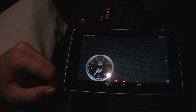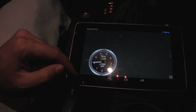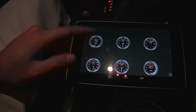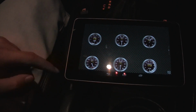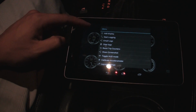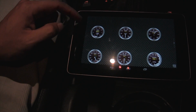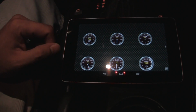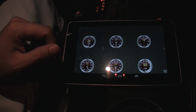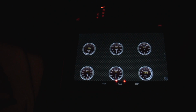So right now my car's on and running, and it's at 700 RPMs, and if I hit the gas here, it goes up, which is pretty nice. These widgets are configurable, meaning you can put them anywhere, and you can add different ones if you want, many different kinds. You can start logging from here as well, and take a screenshot of things. I'm just going to leave it at the stock here, and then I'm going to run my car right now, and we'll see how this goes. Hopefully you can see it on the screen here, because it is kind of dark.